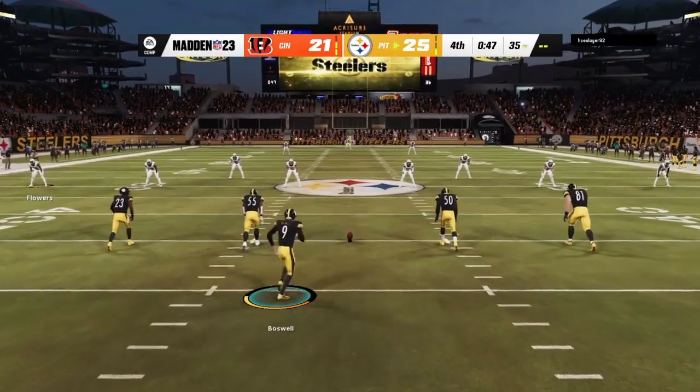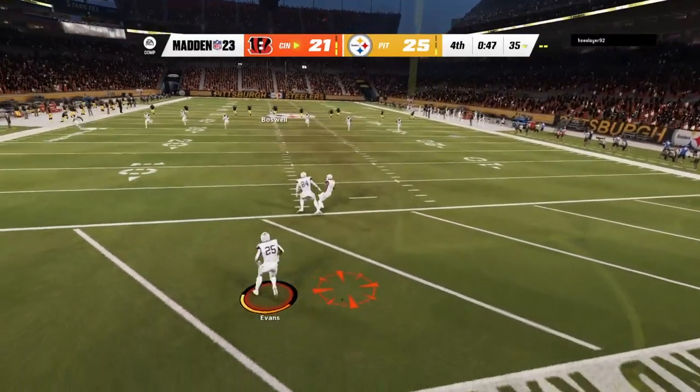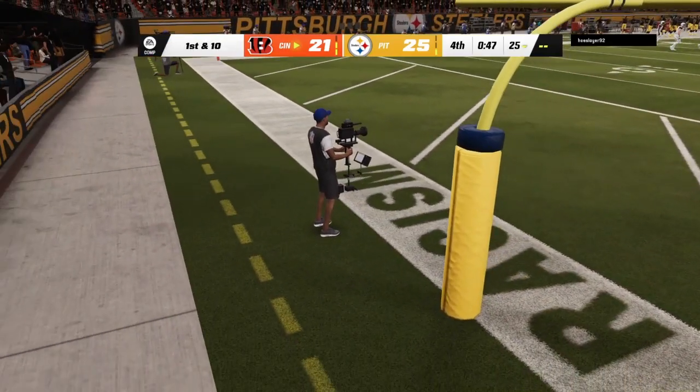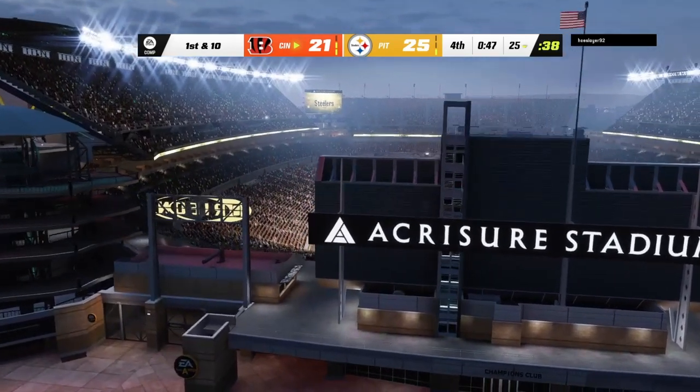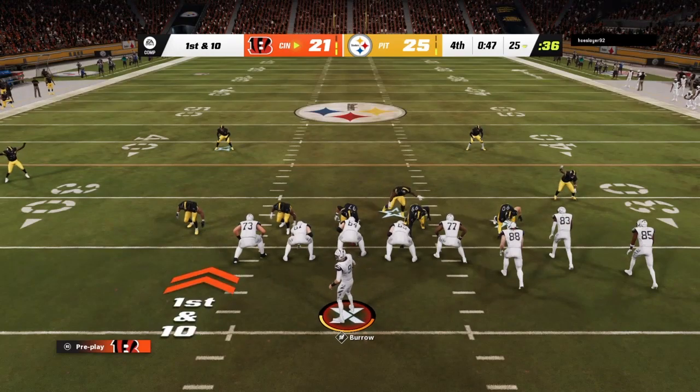Well, now to kick it away after the touchdown. And that one will bounce out of the back of the end zone, so we will start here at the 25. Here we go. The Bengals drive about to get going.